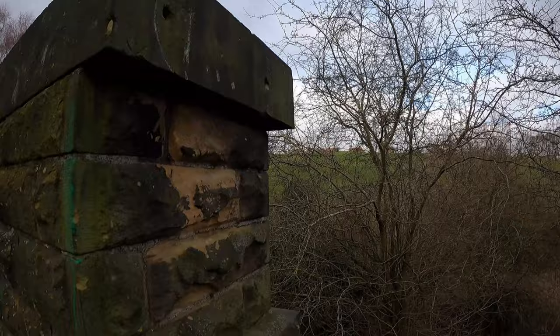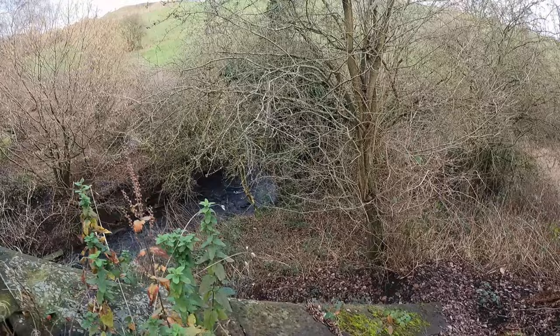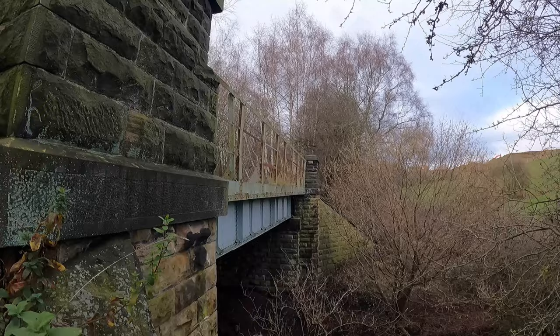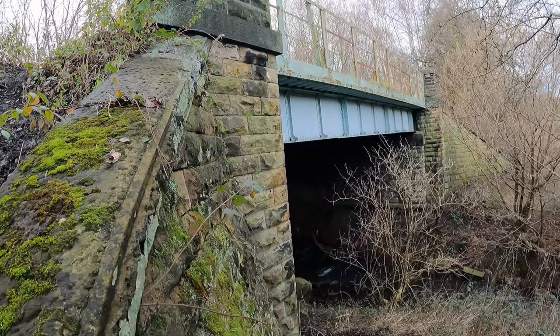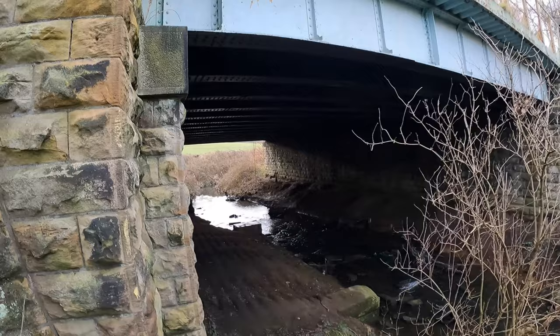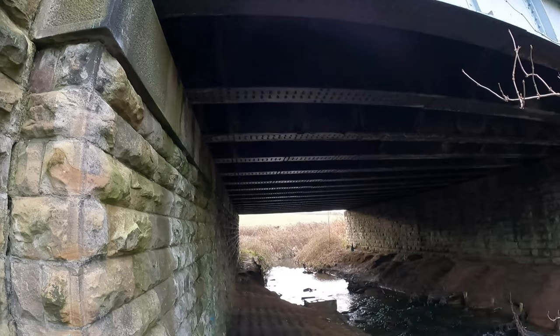Now, let's see if we can get down here without breaking my neck, because it's probably not wise to go down here holding the camera as well, but you can see the bridge decking over there now as we clamber very, very precariously down the embankment. This is Small Bridge Dyke under here. Oh Christ. It's certainly an interesting looking thing. And all metal decking underneath, as you can see.